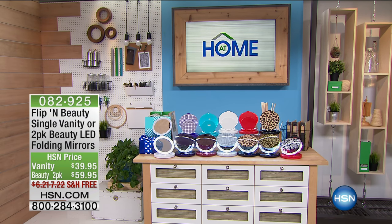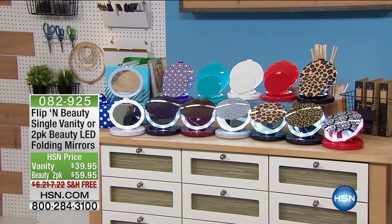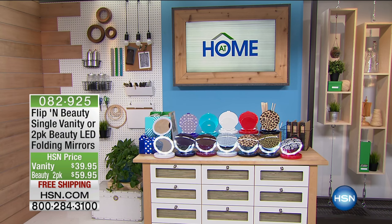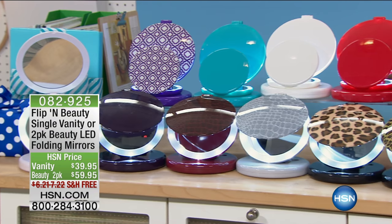We are showing you one of our top selling best items. It's called the Flippin' Beauty. You may have heard of it already. It's a folding LED vanity mirror that you could actually take with you on the go, but also you can mount on the wall if you'd like. What's genius about this mirror, we call it your best friend that never lies, is that it's got a regular standard mirror, but it also has another mirror in this clamshell design that's a 5x magnification. It is battery operated.